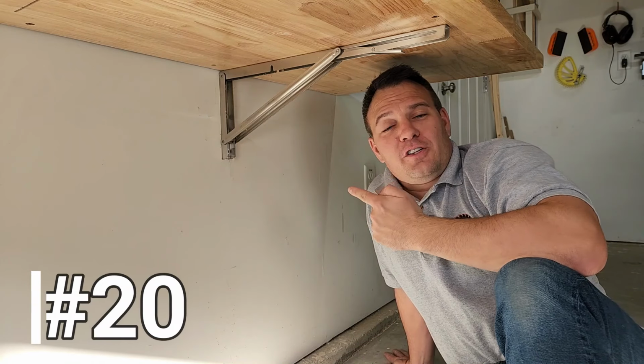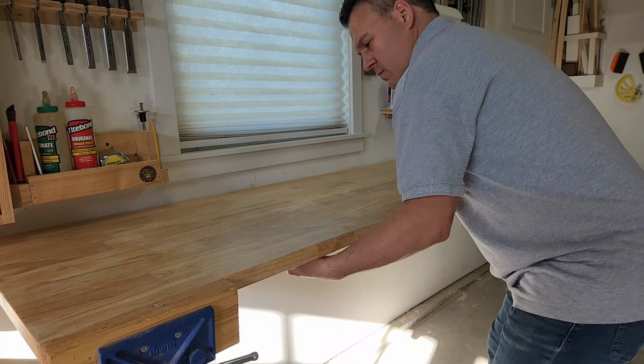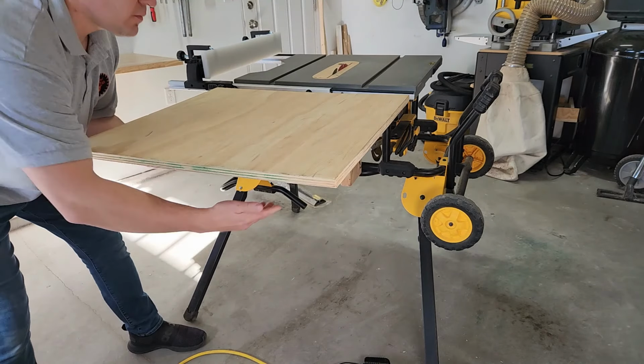Number 20, folding shelf brackets. I love these things and they only cost $20 to $40 depending on the size. These brackets are strong and lock into place and fold back down super quickly. I use them here on my folding workbench and also here on my folding outfeed table.